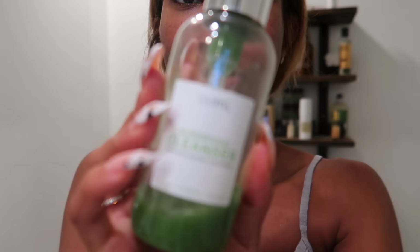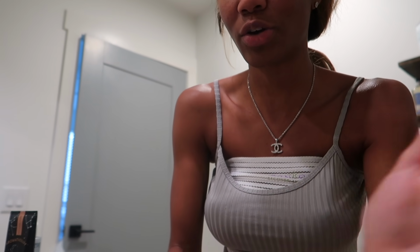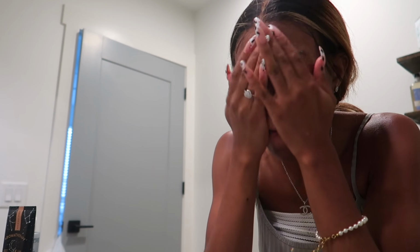So to start off, I always use my Superfood Gentle Cleanser. Y'all already know how this goes. Wash my face real quick. And like I said, it's really gentle. The ingredients that are in this product are so good. Let me show y'all. Literally put a squirt in my hand and I'll wash my face.